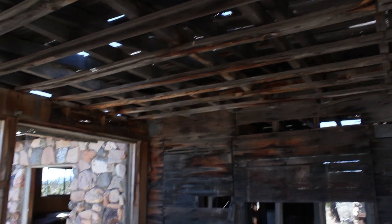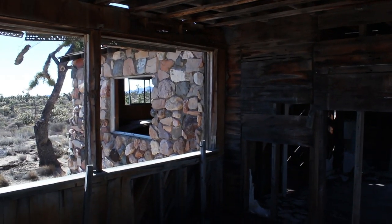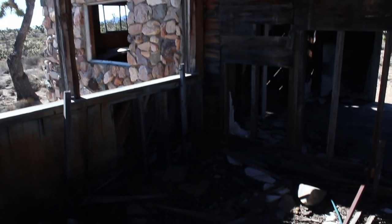I could not find any information on this cabin except for Tony Ugel's mention of it as the old stone homestead. Nothing else.